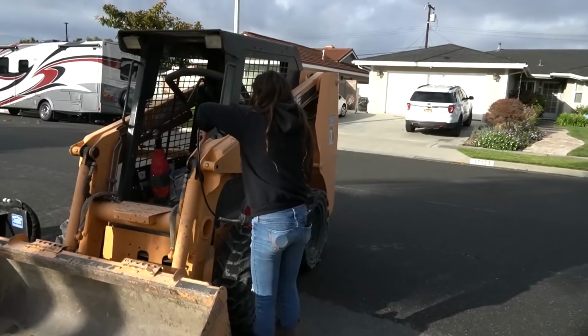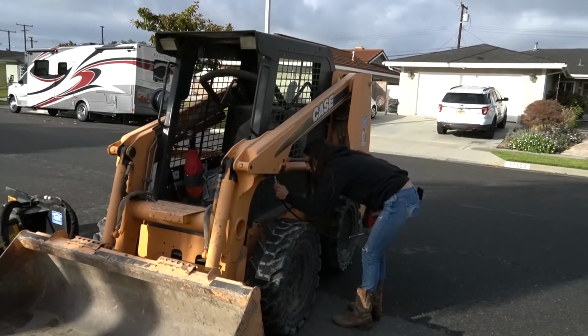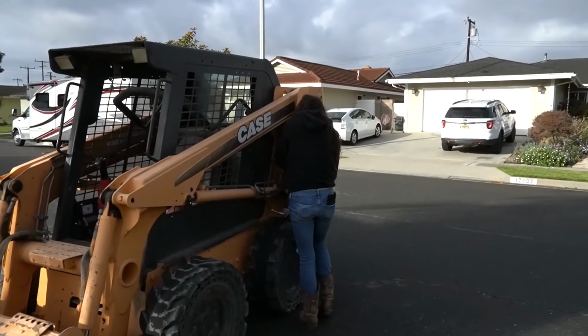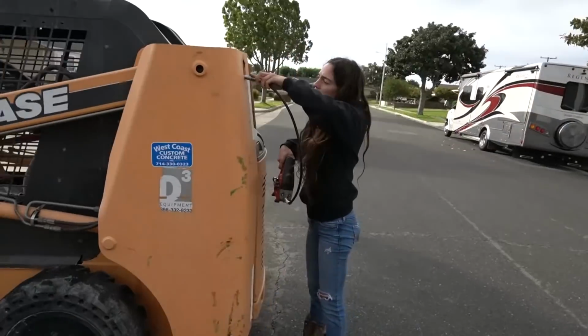If you don't grease them daily, I do it in the morning just one time, it'll get real sloppy and the pins will wear out. And I do the hammer like once a day or every 4 or 5 hours. I hit a couple squirts in it. So if you get a battery powered grease gun, it works really well.